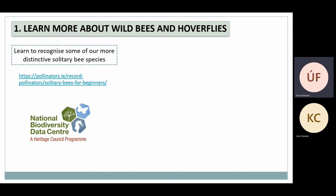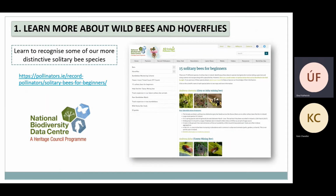You can also learn to recognise some of your more distinctive solitary bee species. And in the first talk in the series, I talked about the 79 different solitary bee species that we have. Not all of them are distinct, but what I have done on this website is pull out 15 that are more recognisable. So you can have a read through the 15 solitary bees for beginners, and you'll be amazed at how many of these you start spotting in your gardens or schools or parks once you start looking.